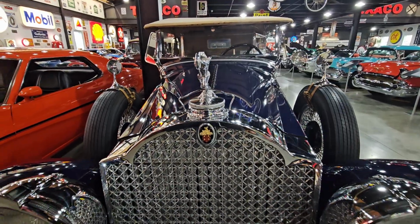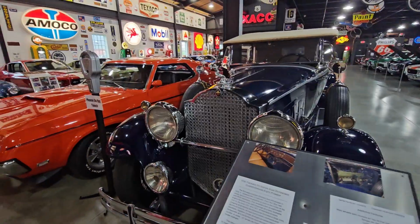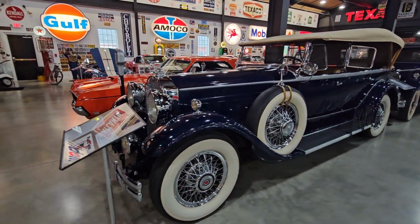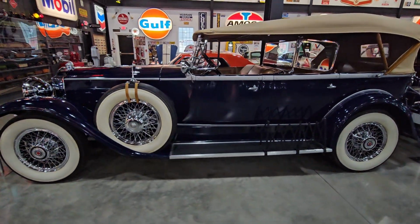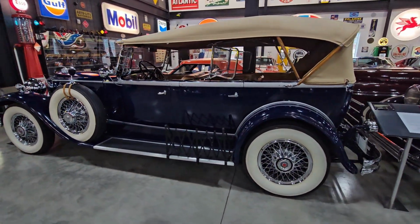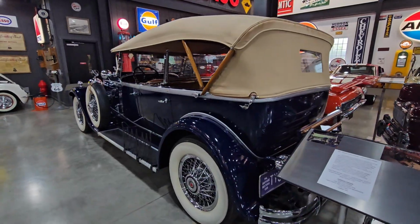So this, my friends, is a 1930 Packard 7th Series dual windshield custom deluxe 8 Phaeton. This is the first 8-cylinder engine, and it replaced a 12-cylinder engine that had become too expensive to build. But look, oh my goodness, look at this. I'm just a sucker for the pre-World War II cars. Look at that. Wow, what a ride.